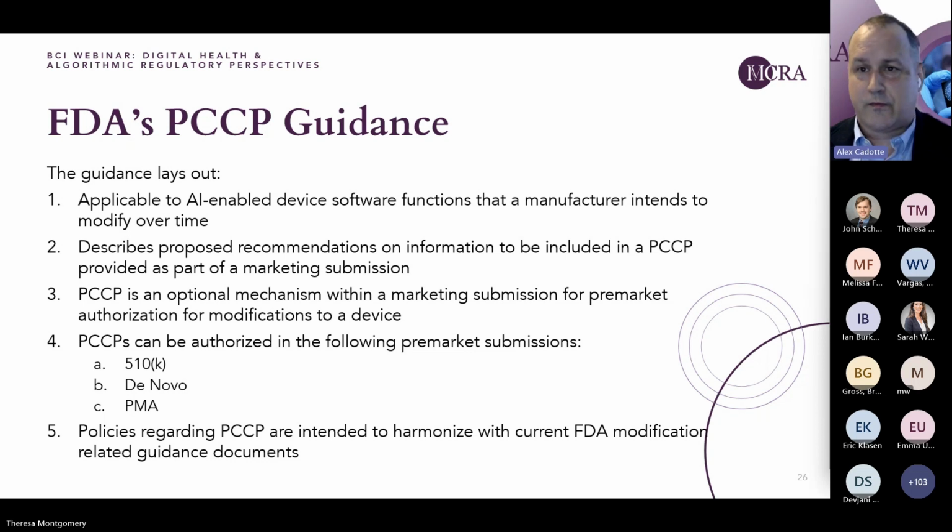Another very important thing here with the draft guidance, and hopefully with the eventual final guidance, is that a lot of these PCCP policies are intended to harmonize with existing current modification documents. So, if the changes you're looking to do are things that are already allowed by FDA, you don't need a PCCP. This fits in that gap of things that FDA typically would want to see a 510K for, but FDA may authorize them as part of a PCCP, so you don't necessarily have to come back to FDA specifically for those items. Next slide, please.